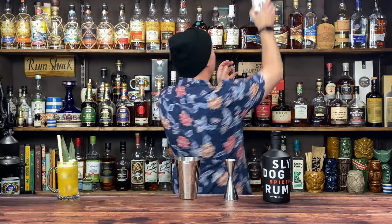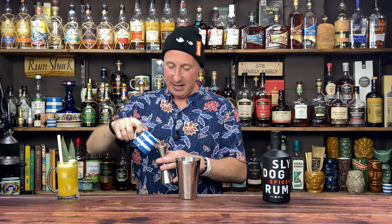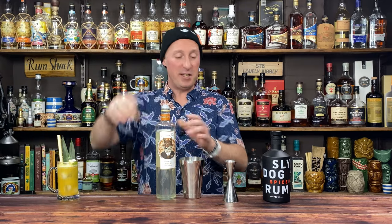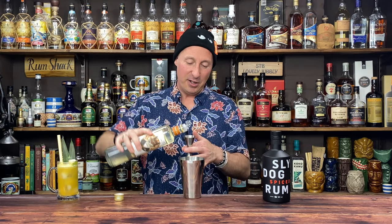We want 25ml of lime juice now, which I've got tucked away down here. So 25ml of freshly squeezed lime juice. Orgeat syrup. There we go. 20ml of Orgeat syrup. That's what we're going there. I'm going to bang through these.